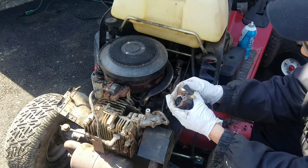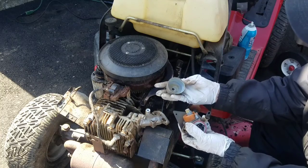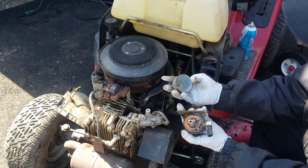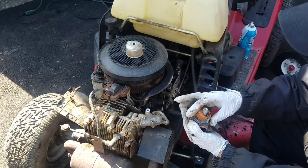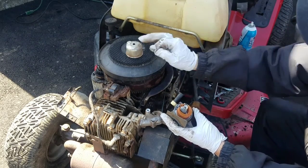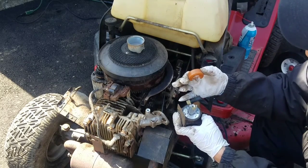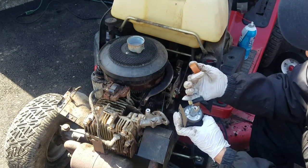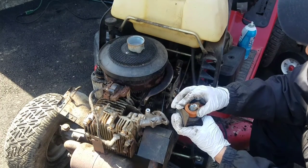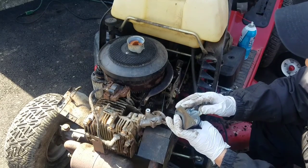All right, let's see. That's been on here for a while. How about that? That's not even very dirty, but you can tell it's super dry. This is actually very clean looking. I'm surprised. Looks very clean. Pretty clean. Dry. I'm pretty amazed. Looks very clean.